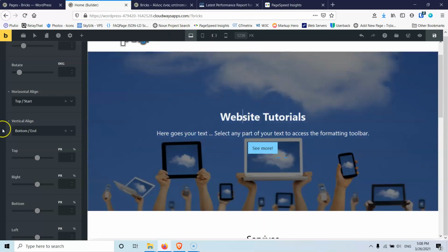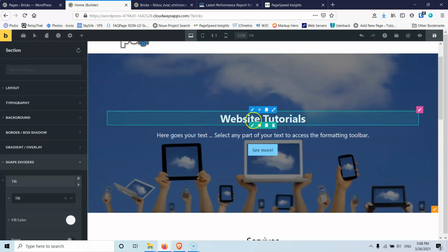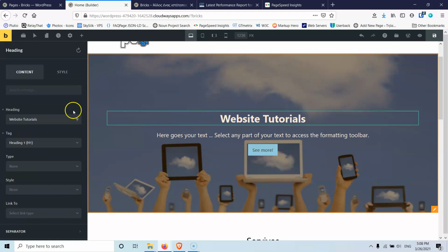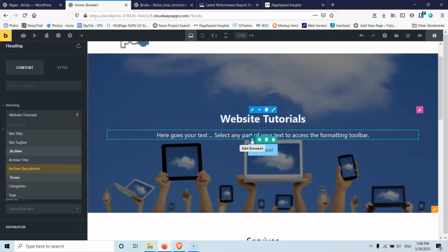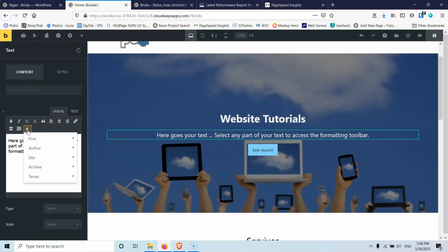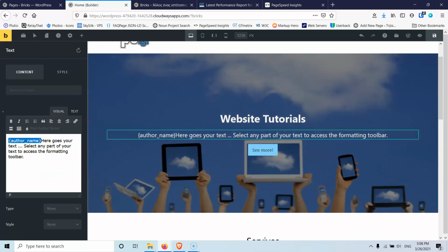So if I click here or anywhere in the text element, let's go and edit that here, and you can select dynamic data, and once you click here you can add the post title, post ID, post date, or anything else that you want. If you select a text and click here, you can add anything else from the dynamic data. And this is pretty easy. You can select the post author, so it will be added right here, and this will be replaced in the front end with the author name. Also, you can add anything else inside here as well.